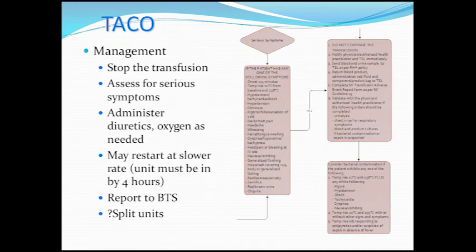So the management is to stop the transfusion, to see if they are seriously sick, and I'd say really almost any dyspnea is serious. Give them diuretics and oxygen as needed. If they feel much better, you could consider restarting at a slower rate, but remember that the red cell unit will basically expire at the end of 4 hours. So if you have to waste the unit and get another one, then I would sooner do that than try to push the envelope.